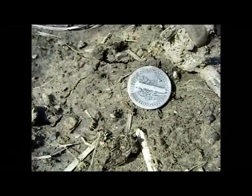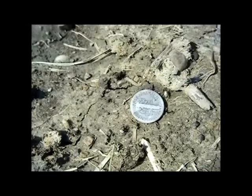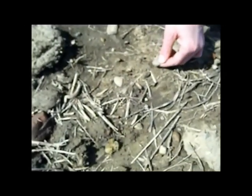Alright, we're out in another field here. A lot of trash, but a lot of trash. Barry just found a mercury dime right on top here. I don't know what year it is yet, but we're getting ready to see. And grab it and see what year it is. 1918. 1918.